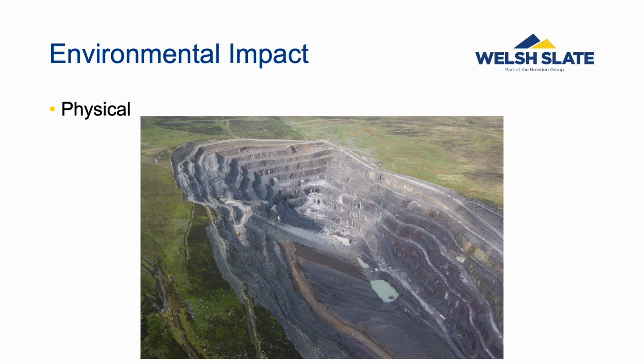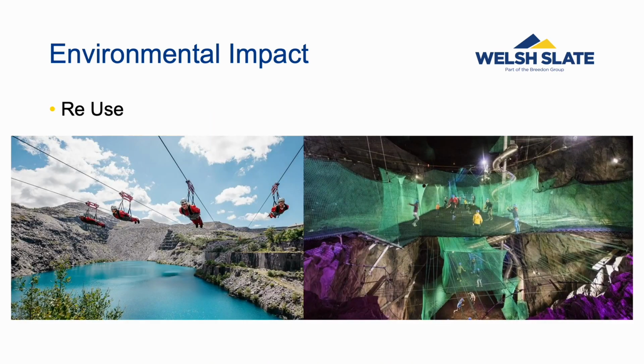There's also a physical impact. We create a great big ditch in the middle of the ground. To the right of the quarry there's a registered wetland. The mountain is on the left. So basically we've dug a drainage ditch all the way around the quarry to ensure that water coming down the hillside still irrigates the wetland.